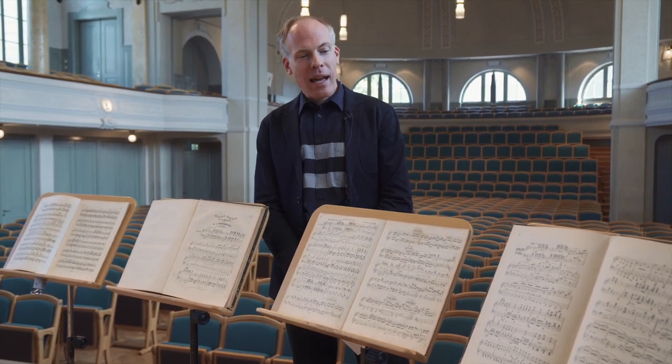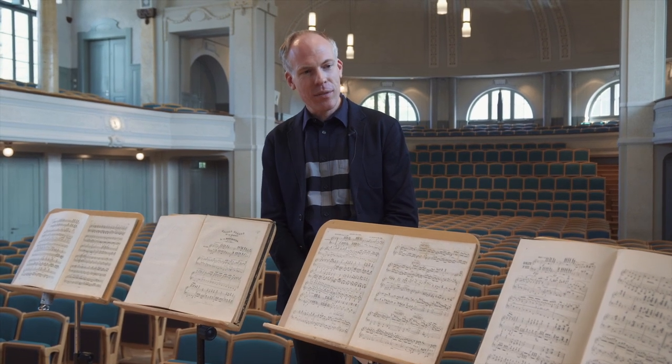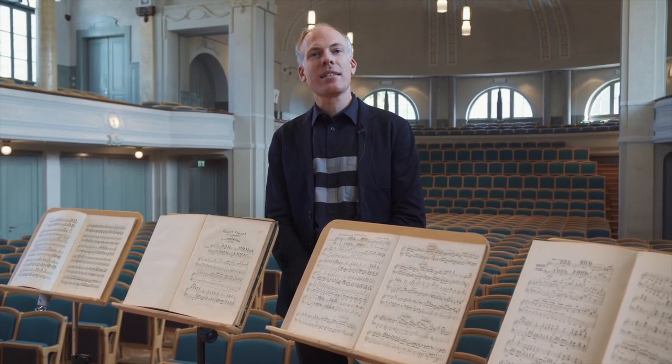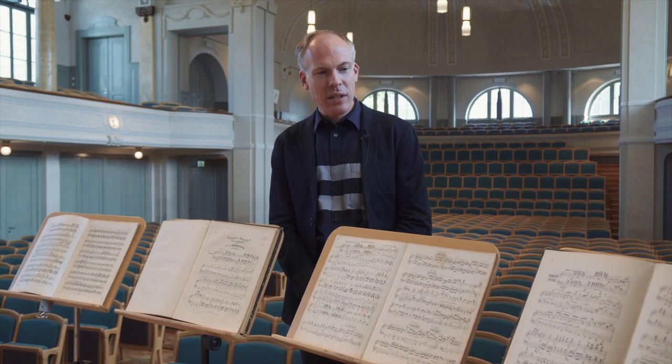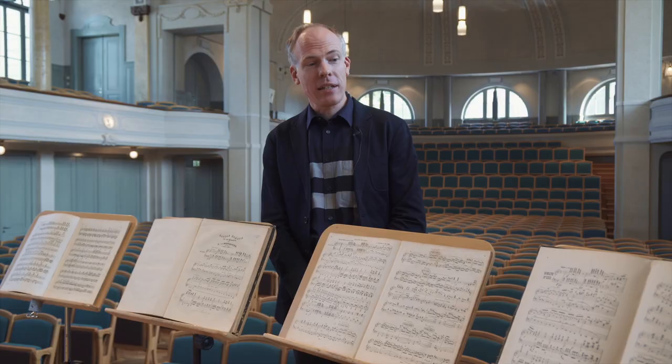And in addition to that, there is a statement by Moscheles himself where he talks about this metronome marking and his decision to have the metronome marking. This statement was published in the book The Life of Beethoven, which was published by Schindler and Moscheles. And I'm going to read it for you.